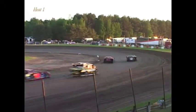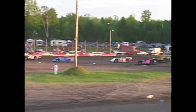Here's the green flag. Oh, we caught everybody slipping on this one. It's a battle with Vermilio and Williams. Williams goes to the front in the 8 car. Jason Vermilio back down low in the second spot. Battle for third shapes up between number 10, Chad Hunt, and 28, John McDonald.